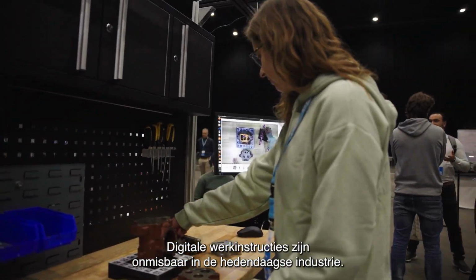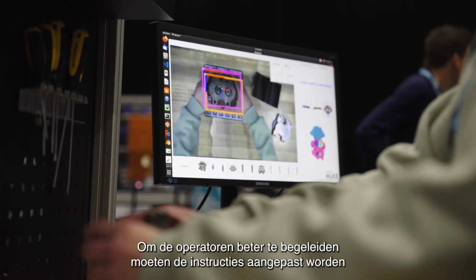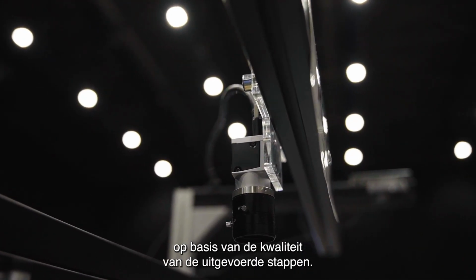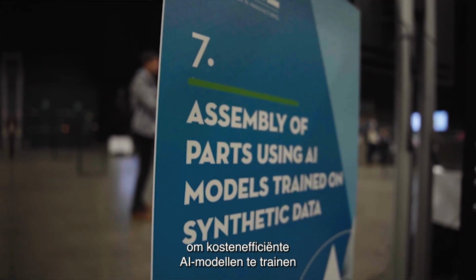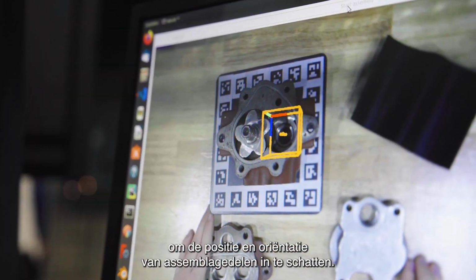Digital work instructions are indispensable for modern industry. To better guide the operators, those instructions should adjust based on the quality of the performed step. Flanders Make uses synthetic data to train cost-effective AI models to estimate the position and orientation of assembly parts.